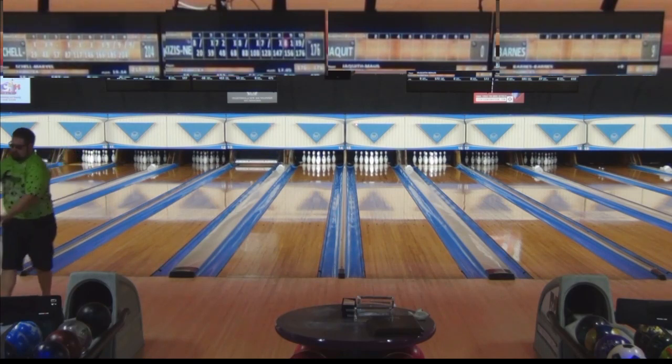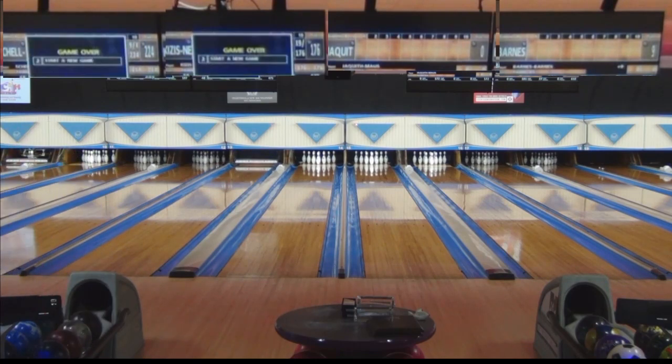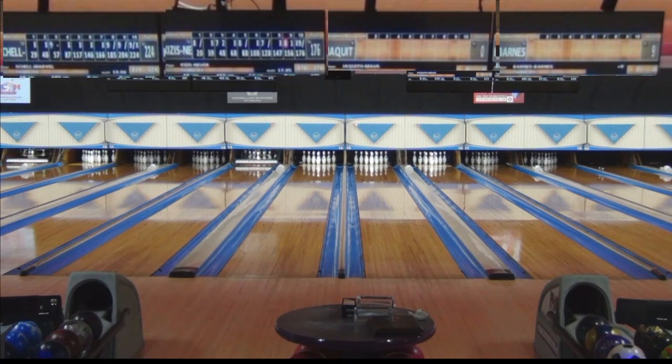All right, Bengals 10 back, so they win the first game 224 to 176. They have a 48-pin lead.